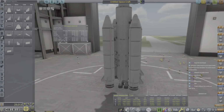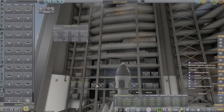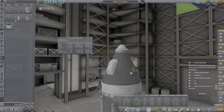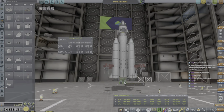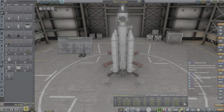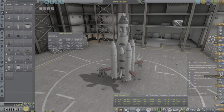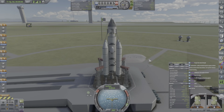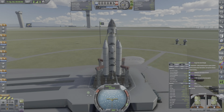It's mostly complete now, so once again, I'm gonna hand you back over to past me so that you guys can see exactly how the launch went. I think I put Jeb and Bob on this, obviously Jeb for the SAS and Bob to increase our science count. But like I said, I'll hand you back over to past me for the launch. Alright, I don't think there's anything else we need to do, so let's go.